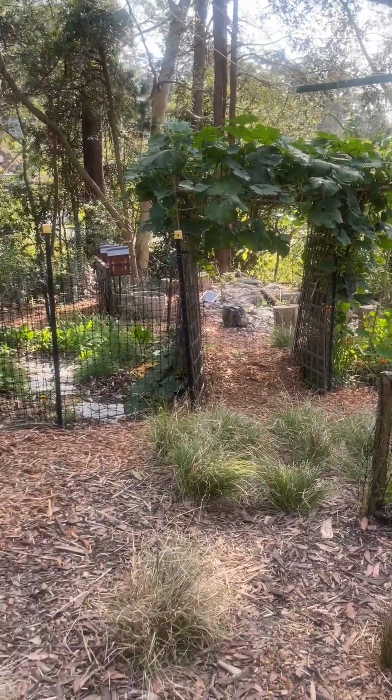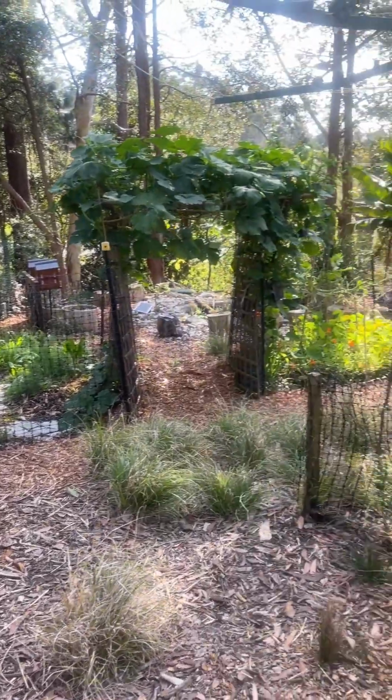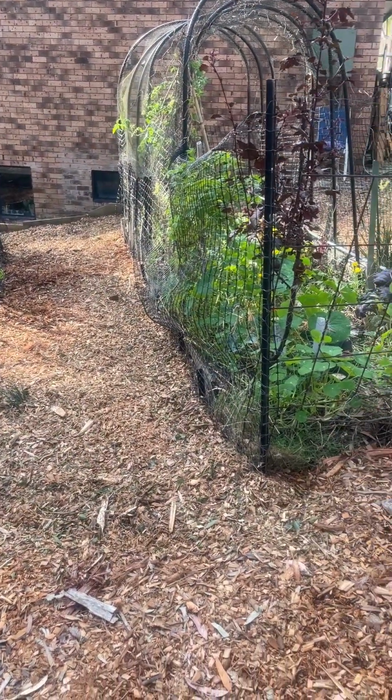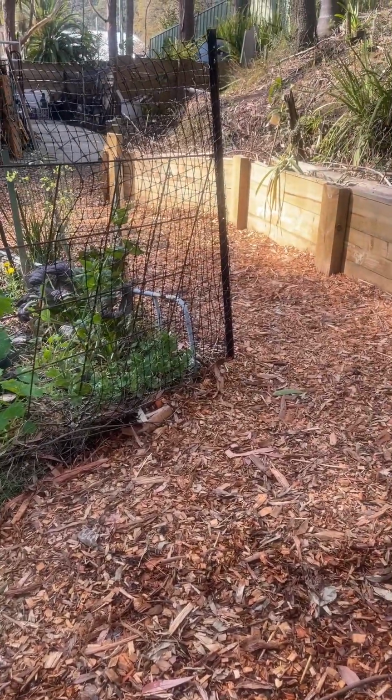It might not be that apparent in this little video that I'm making here, but we are on a nice gentle slope. Well, it's probably a little bit more than a gentle slope, isn't it? And I've dug trenches all through for the gardens. By mulching them over, the water stays there, and that helps to conserve water.